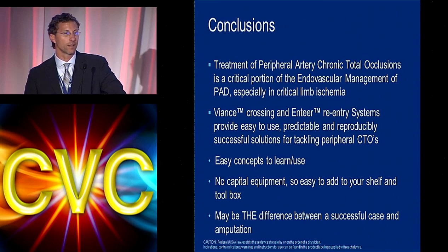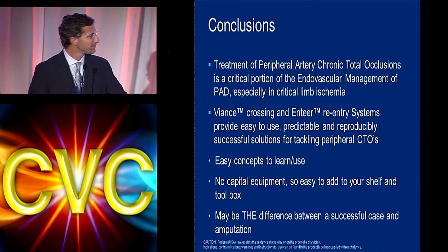So that being said, I'm a big believer in directional atherectomy. I cross all my CTOs as atraumatically as possible so I can do directional atherectomy and get a standalone atherectomy result. And I base that on the definitive LE data that we're fixing to hear.